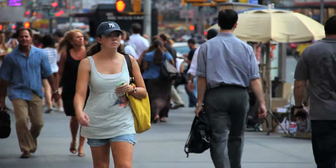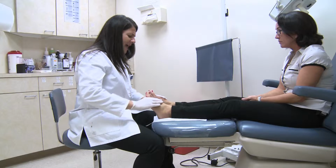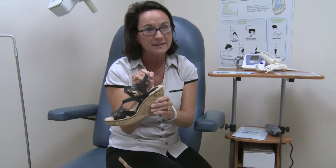People live with chronic pain every day because they feel like they have to, but you don't have to. It can be better. And even though Selena did not have surgery just for the sake of being able to wear stylish shoes, she admits it has been a nice bonus. It's a nice bonus. I can wear shoes that I couldn't wear before, but even then I don't abuse my feet.